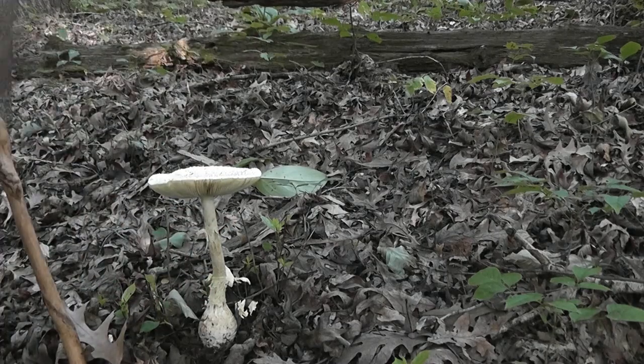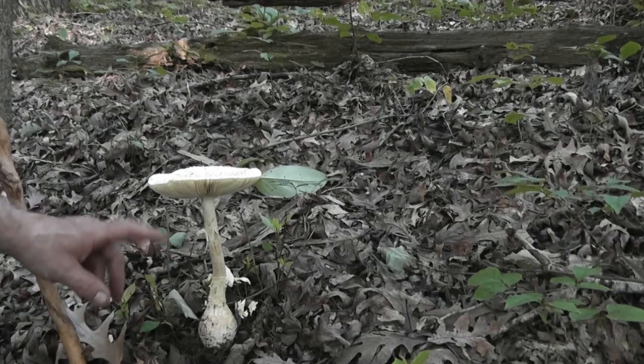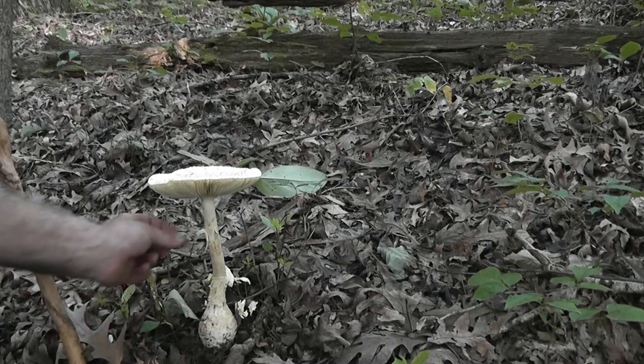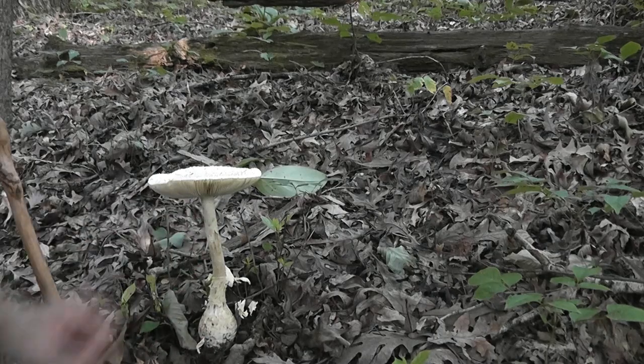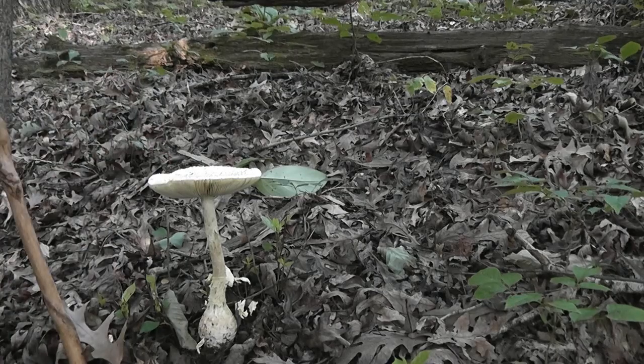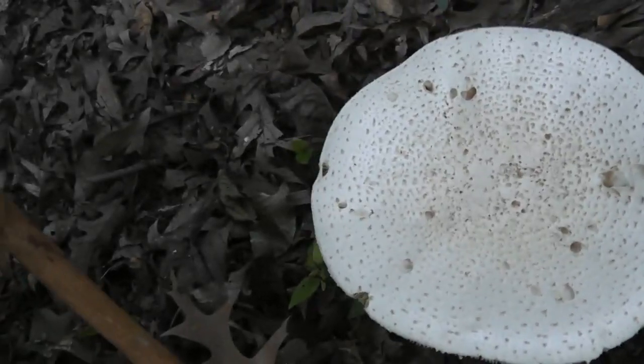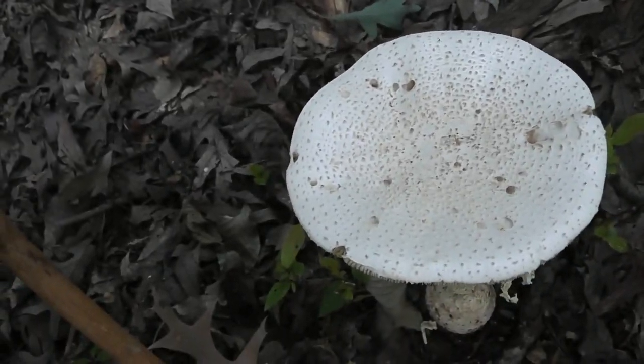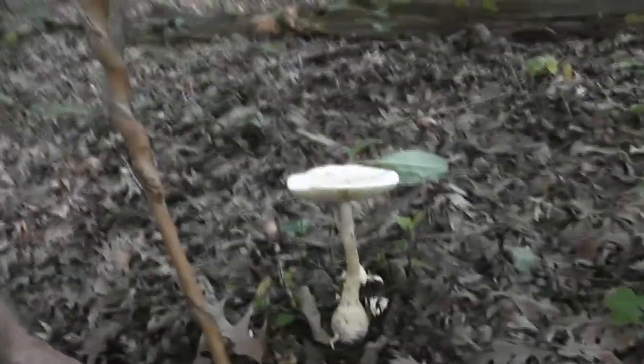There's another one up there, it's a younger one. But any kind of mushroom that looks like that, or if it's the smaller destroying angel that's pure white with a thin stalk like that and a little skirt on it, that's the ones to avoid. These here have kind of a granular surface to the top of them. And you know, just steer away from any mushrooms that look like that.